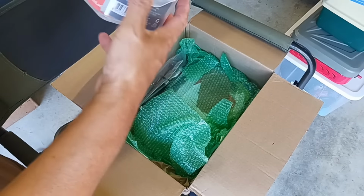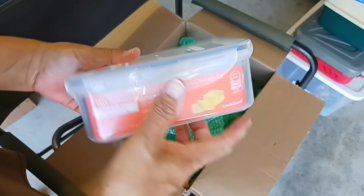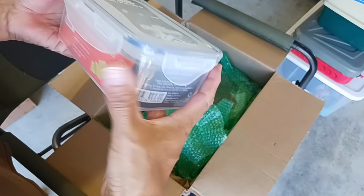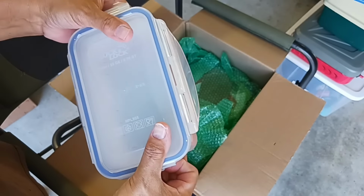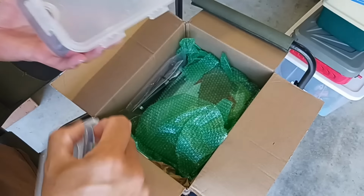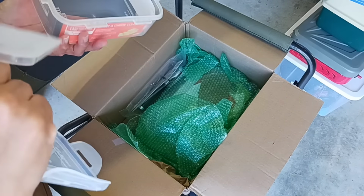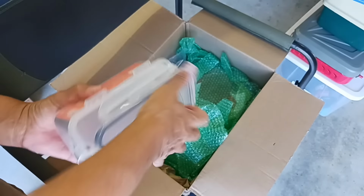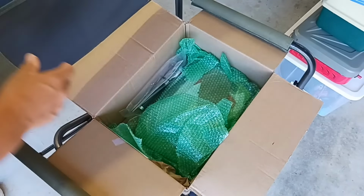Oh, here's another dish. Two butter dishes. So I can use one for cheese and one for butter. Yes. Thank you. You could probably put two sticks of butter in there. It's big enough, and it's got a top cover. That's awesome. I love this. So one's going to be for butter and one's going to be for cheese.